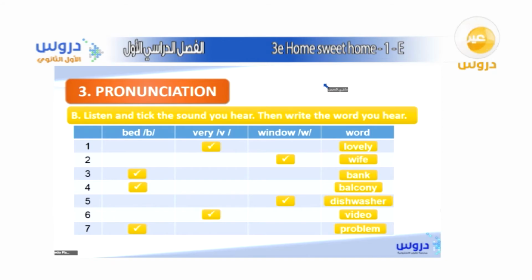B. Listen and tick the sound you hear. Then write the word you hear. Bed. Very. Bed. Very. Window. One. Window. Lovely. Two. Wife. Wife. Window. Three. Bank. Bank. Bed. Four. Bank. Balcony. Balcony. Five. Bed. Dishwasher. Dishwasher. Six. Window. Washer. Video. Video. Very. Seven. Problem. Problem.